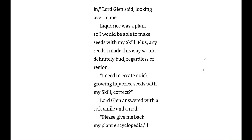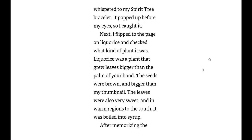"Please give me back my plant encyclopedia," I whispered to my spirit tree bracelet. It popped up before my eyes, so I caught it. Next, I flipped to the page on licorice and checked what kind of plant it was. Licorice was a plant that grew leaves bigger than the palm of your hand. The seeds were brown and bigger than my thumbnail. The leaves were also very sweet, and in warm regions to the south, it was boiled into syrup.